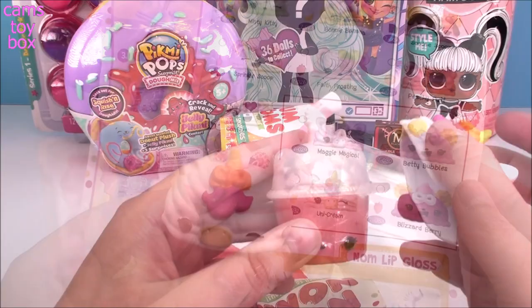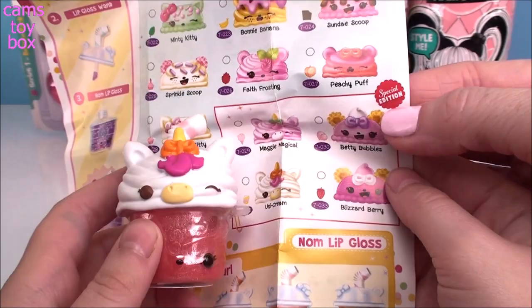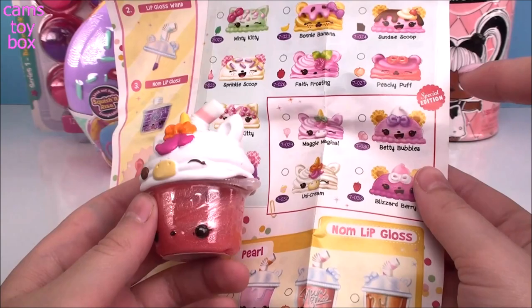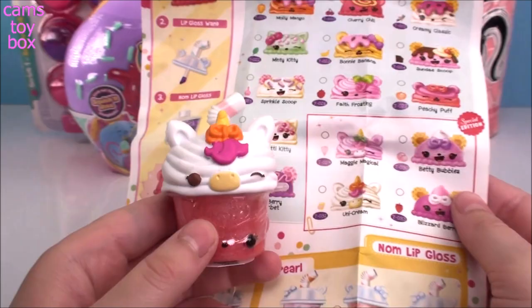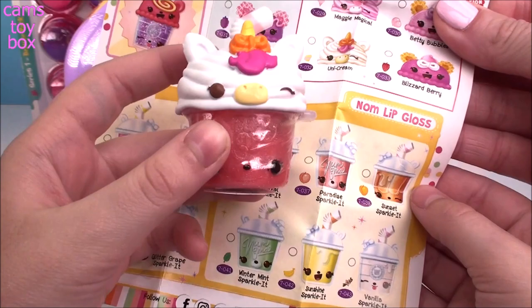Okay, so it looks like we got Uni Cream and we got a special edition. Oh my goodness! Yay! I'm so excited. Yeah, because the only two unicorn ones are in the special edition. I knew it was special as soon as you opened it. Yay. Wait, this is a tradition. I had to smell it. It smells good. Now you have to smell the screen. I wish they could, because it smells really super yummy. All right, so down here is our pearl type lip glosses, and looks like we got Paradise Sparkle. It looks super, super yummy.